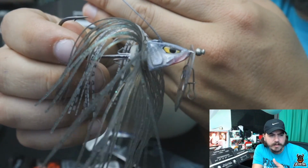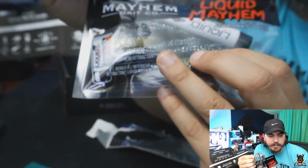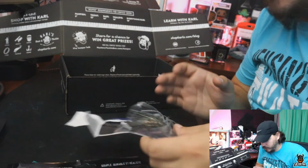But you see here it actually has a little fish head in front of the blade. So you can put one of these little things on here. With that, those colors are very similar. I guarantee you this thing would slap. Looks cheap, doesn't feel cheap though. I'll tell you that right now.